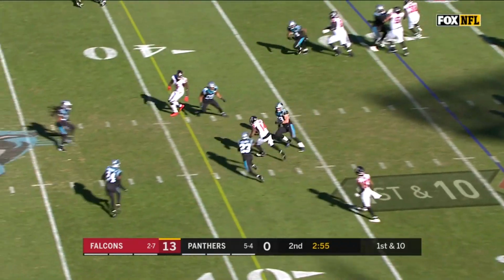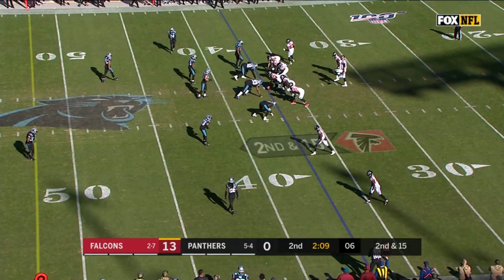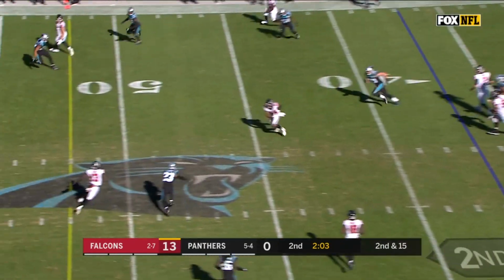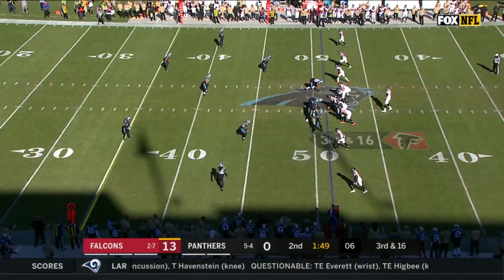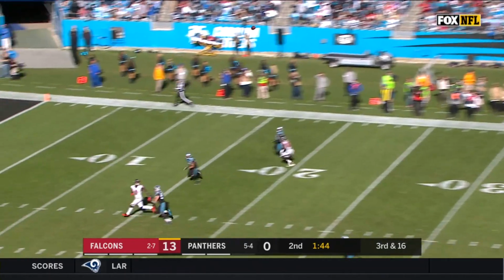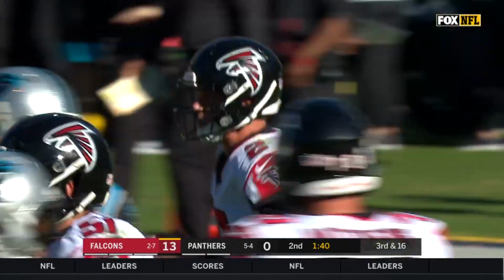They fake to Barner and complete the pass to Justin Hardy. Carpenter and Matthews both called for an eligible receiver downfield, the left tackle and left guard. So on second and 15, Ryan with a flip up the middle, and the pass is caught, and it'll be a first down. Kenyon Barner is out as a receiver to the left, and Matt Ryan is going to take a shot to Julio Jones, and Julio Jones has it.